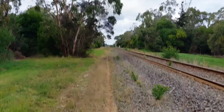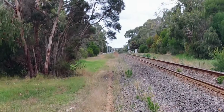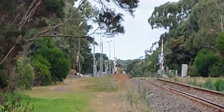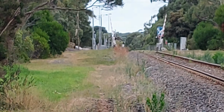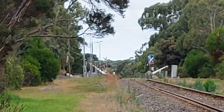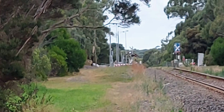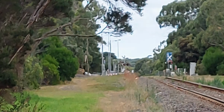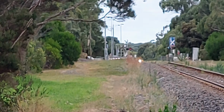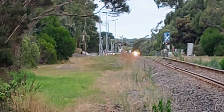All right. Train horn heard. People waiting on the platform. Okay, there go the lights, there go the gates. Train approaches the platform. And there's the light. Don't know if he's moving that fast. Took him a long time to get there.